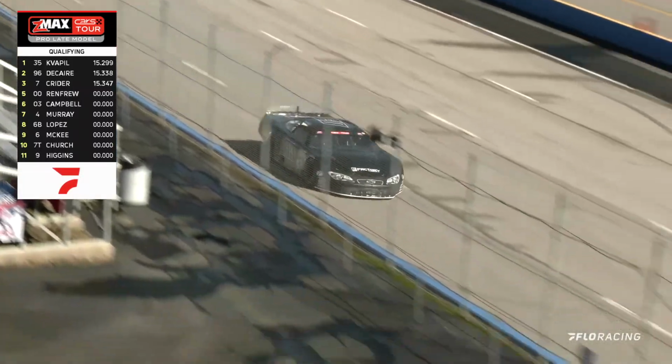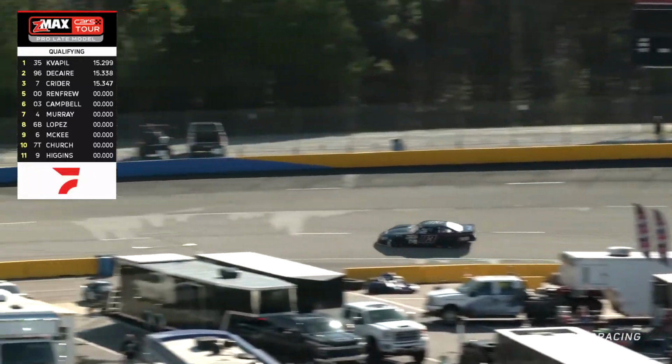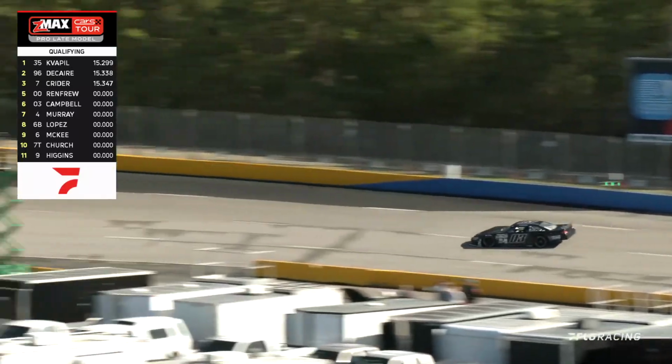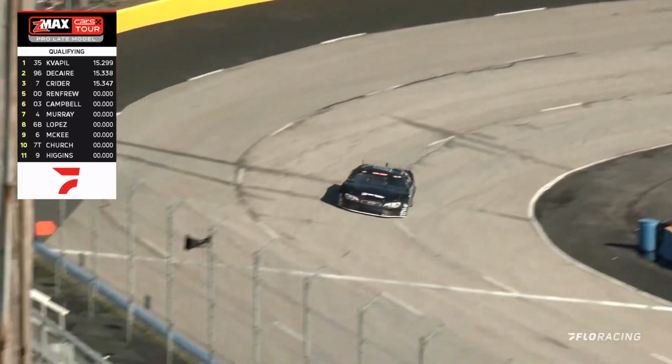bad. The most fascinating thing about this qualifying session as our next car comes out on the racetrack for his dead lap is that Caden Kvapil, even with that bobble coming to the white flag, is still the provisional pole sitter. He must have kept his foot in it, even though he was swatting flies off the fourth corner.